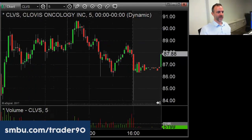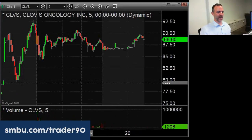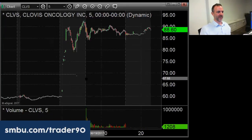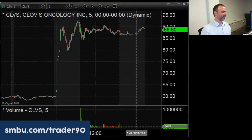My bigger takeaway from this is that it held a really large gap, and as long as it's being bought above $85, $86 a share, you could be looking at it going to 95, 100 pretty soon. But it's whippy and a risky stock.